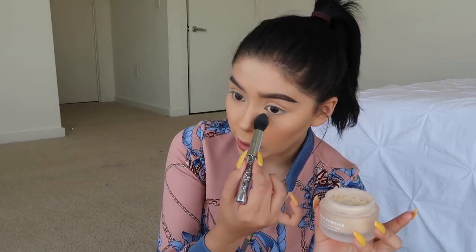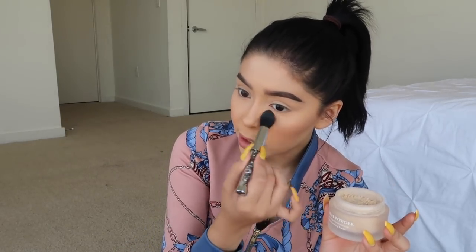I like to apply some under the eyes as well. I started doing this because I let Shelby borrow this powder and I saw her using it under her eyes. I was like, why are you using it under your eyes? And I was looking at her under eyes and they just looked so nice. So you can see it makes it a little bit brighter. Looks super, super nice. And I look a little bit weird right now because I don't have any eyelashes.